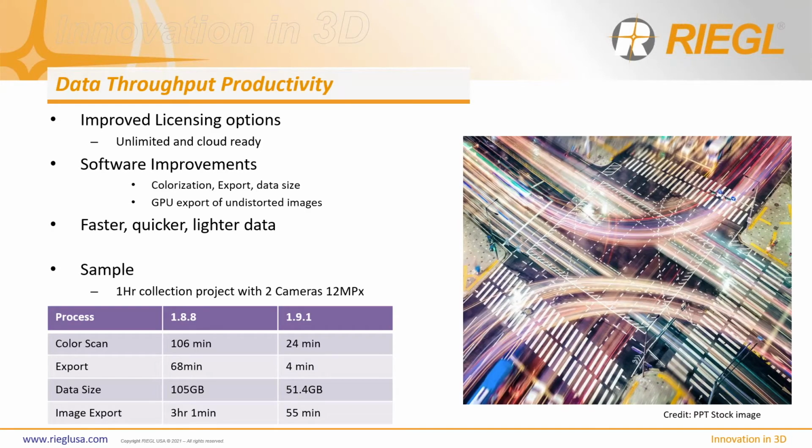So data throughput. There's a lot going on in this slide, so I'll cut to the chase here. We have a really great way to provide software improvements. I just ran some of these tests yesterday with the newest 1.9.1 to verify them, and they're still true. So for LAS export in 1.8.8, if you're using that version still, it's time to upgrade to 1.9.1 because it is down to 4 minutes. Now this is an hour collect using two 12 megapixel cameras in the RIEGL housing with the VMX-2HA, so dual scanners. I'm serious, it really took 4 minutes to export all that data, and it also took 24 minutes to colorize the scan data with the Ladybug 5 Plus.